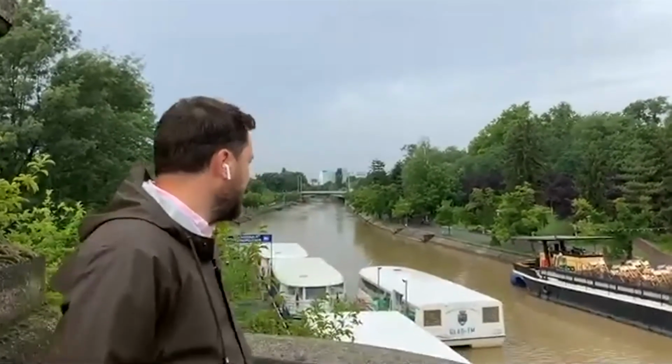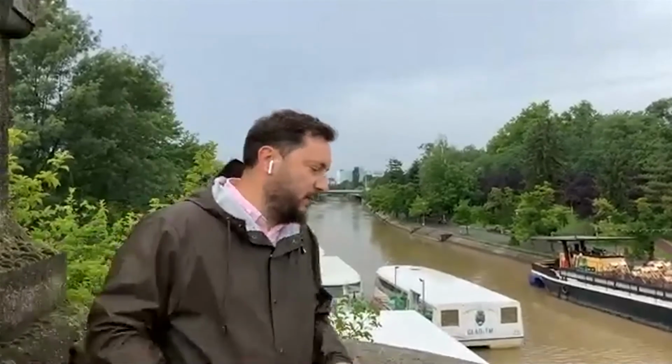It's not raining. It is still raining, but hopefully we will be able to pass through this phase.